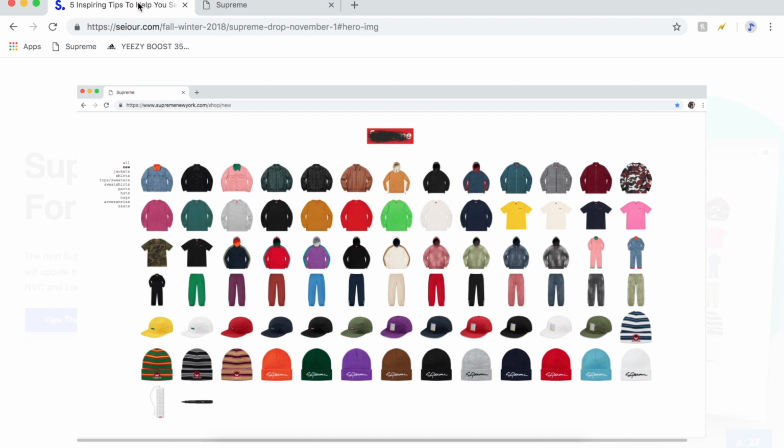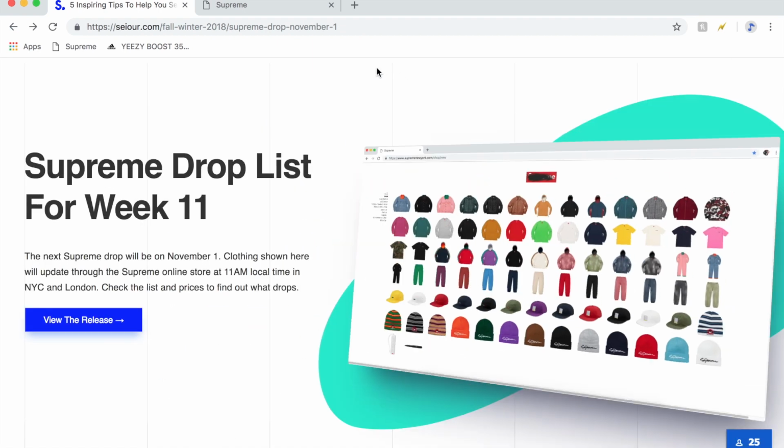It actually does save a couple seconds, which for this week, where we do have the Supreme CDG shoes, and some Supreme New Era headbands, a lot of heat, will be very helpful. Again, I'll get more into the actual week 12 drop a little later. But anyways, that's it for Seiyour.